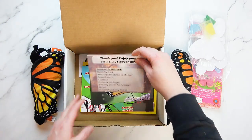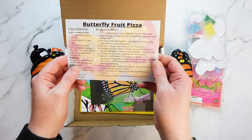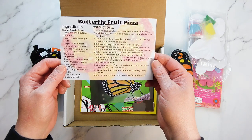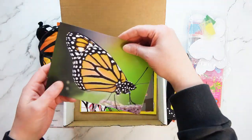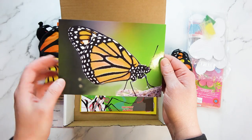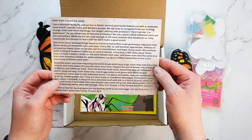And we have a little card that shows you all the things in the box and a delicious snack. So this is for butterfly fruit pizza. This would be a lot of fun to try. So this is a cookie pizza. And next we have a postcard with the butterfly on it, the monarch butterfly. And then we have all kinds of fun facts.